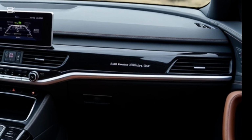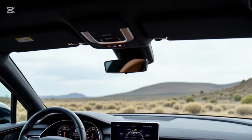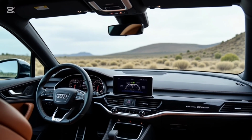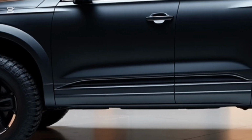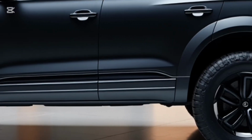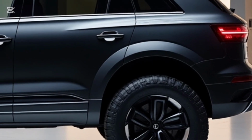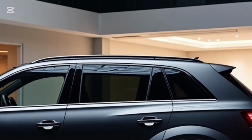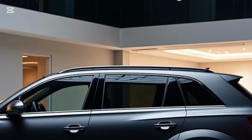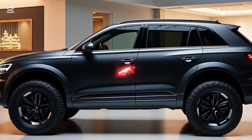Now, let's talk about how this monster drives. Audi has engineered this SUV with terrain-adaptive AI, meaning it adjusts power distribution, suspension, and braking based on the surface you're driving on. Hit the rocky trails mode, and it engages adjustable air suspension and all-wheel torque vectoring for perfect grip. Switch to desert mode, and the cooling system optimizes battery efficiency while the tires adjust for loose sand. And if you're just cruising in the city, the comfort mode gives you a smooth, silent ride.